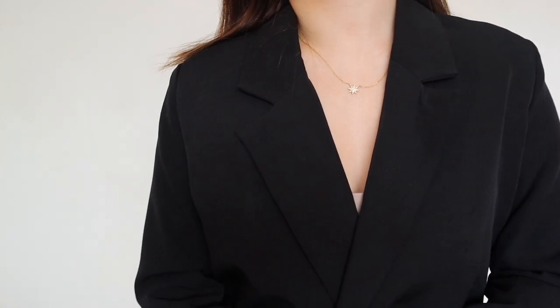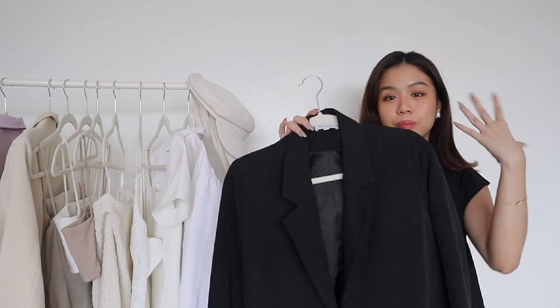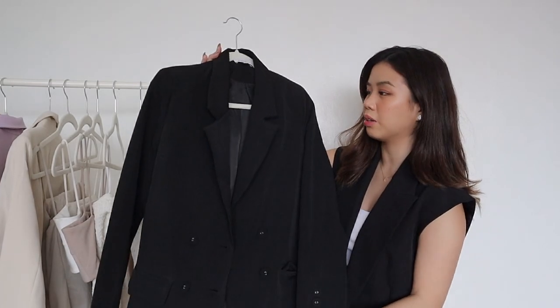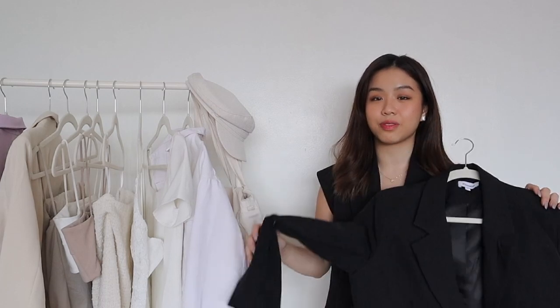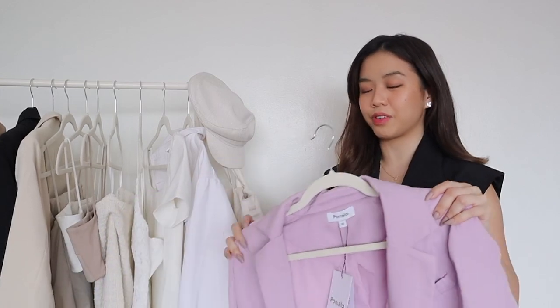The shoulders are also padded, which I really love because it adds structure, which is so important for an oversized piece so that the item doesn't bring you down. And I'm pretty sure if you buy something like this from Zara, it would be 1,000 or 2,000 pesos more. Next is another blazer from POMELO as well.